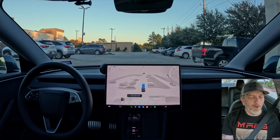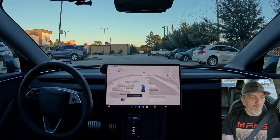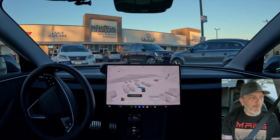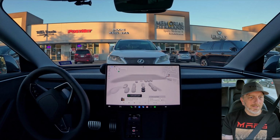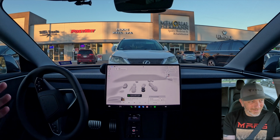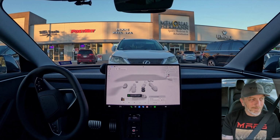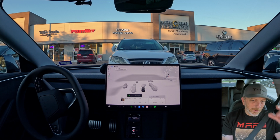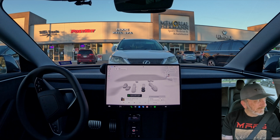All right, now we are in the exact part of the parking lot where my wife's restaurant is. It's going to try to park. It does. And it would not pass a driving test with this parking job, but that's okay. That's not what we're trying to do. So yeah, it tried to park us again, but it did not. I'm going to have to back up and re-park it. But again, another great job.